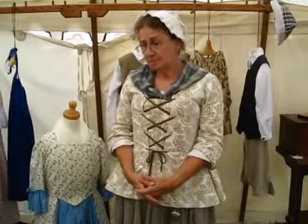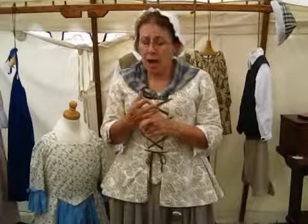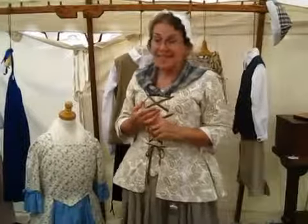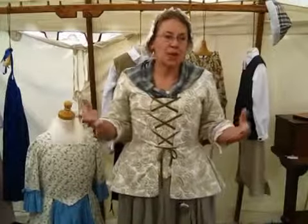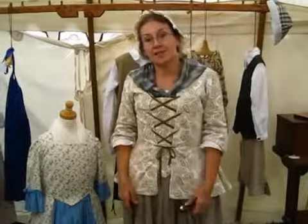So linen was the main fabric. It was the most economical fabric. All of the fabric was most economical, depending upon where we got it from. There was a fabric called denim, our modern-day denim, which came from Nimes, France. Calico, which you think of today as a print, came from Calcutta, India. So the countries were importing and exporting different things right and left.